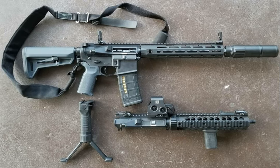Oh my goodness gracious, Knight's Armament URX-4. On the upper. Installed. Optics inbound. Worth it? I don't know, maybe.